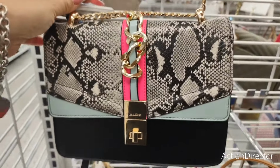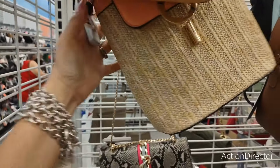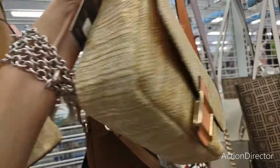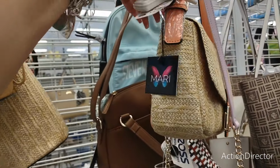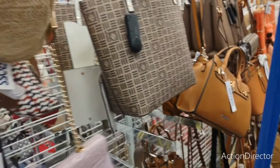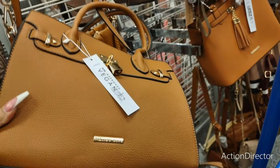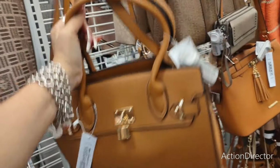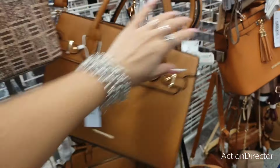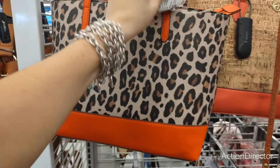Ooh, that's fun. Okay, who's this by? This is cute, too. $13.99. That's cute. I like this. $16.99. Vegan, Malibu, Sky. This is really nice. Feels amazing, by the way. $19.99. Love this. My purse. Tell me this is not fun.